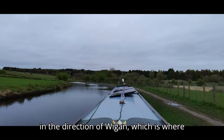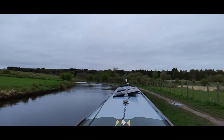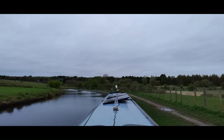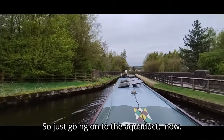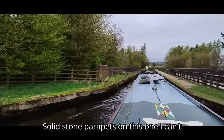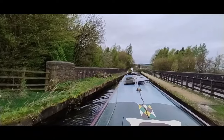In the direction of Wigan, which is where I'm desperate to get to, to get off this canal. So let's set off and see what the day brings. So just going on to the aqueduct now. Solid stone parapets on this one. I can't actually see over the top.